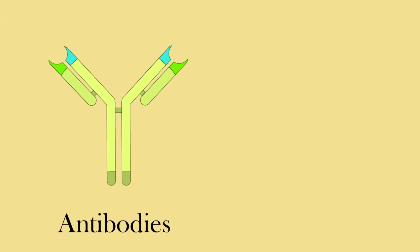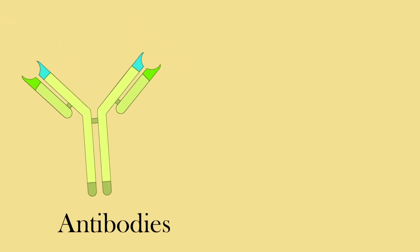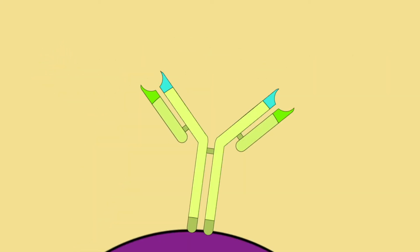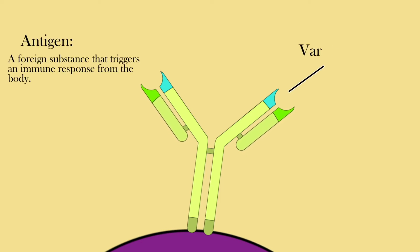Antibodies are a special protein molecule produced by the immune system in order to neutralize pathogens such as bacteria or viruses. They are produced by B cells and are designed to be effective against only a single type of antigen through their very specific configuration in the variable region.